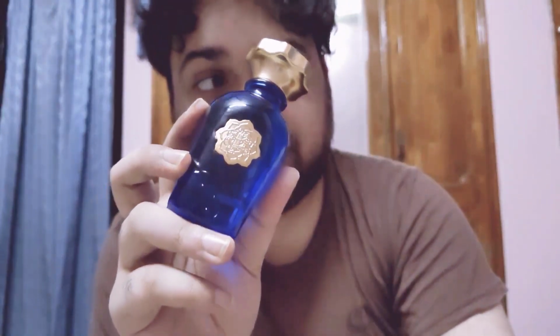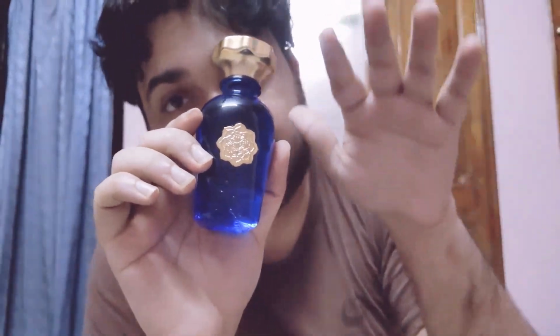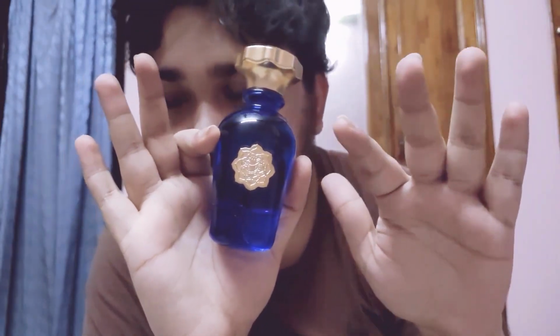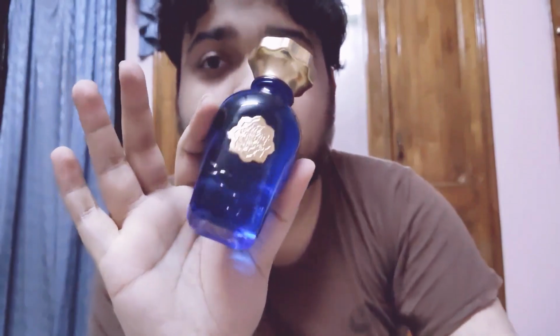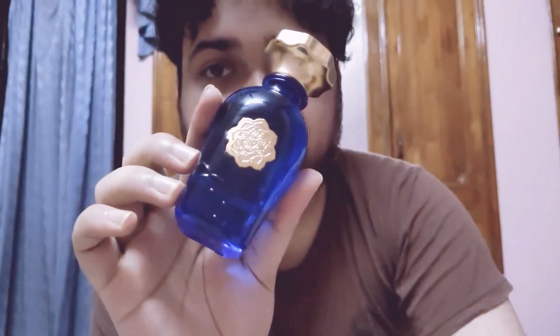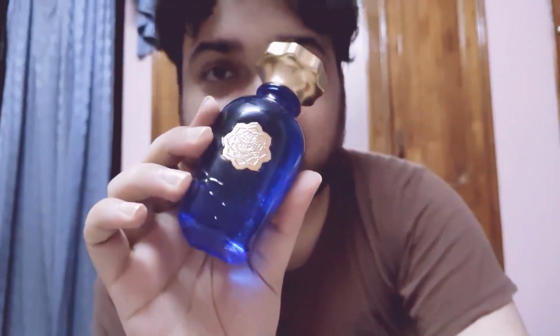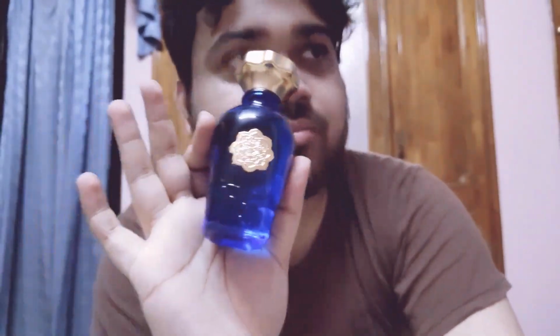what I feel personally is that this fragrance is meant to be worn on summer evenings, like when the sun is just setting and the temperature has cooled enough. Wear this if you're out on a date, especially with someone. Your other half will give you a compliment, or if not, she will at least say, okay, your perfume smells nice, or at least look at you as if something's nice. So yeah, that's what I feel.